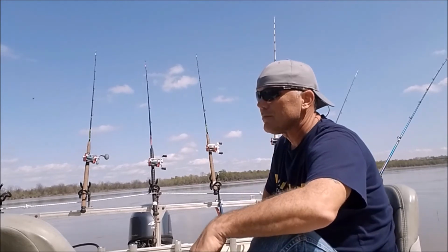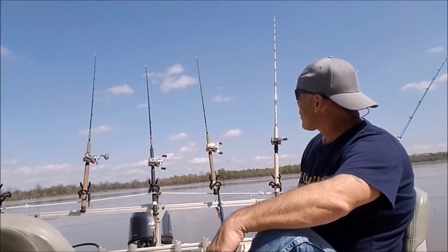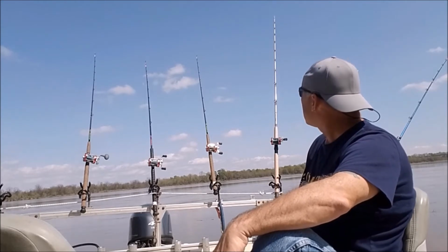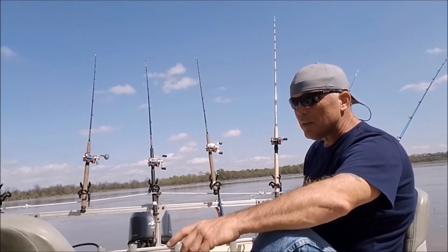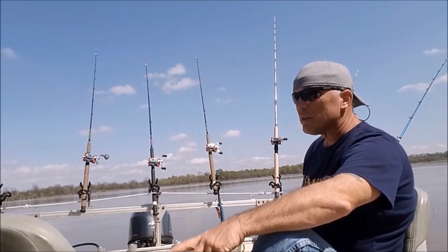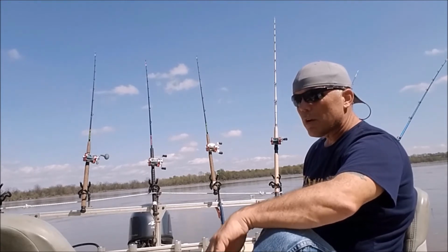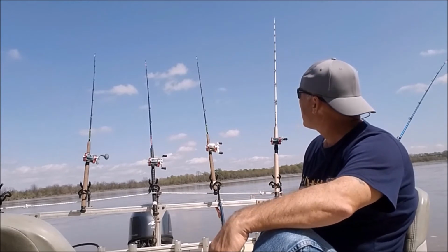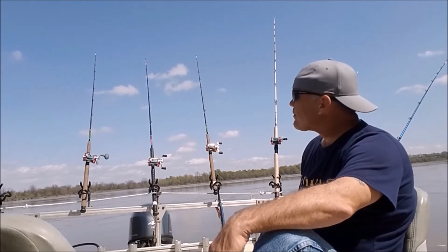Just gotta get out here and just try, see what's working. I think that's the hardest part of any kind of fishing. Bass fishing, crappie fishing, catfishing, same thing. They all go through different transitions. And right now with this warmer water coming, they're going through different transitions. The hardest part's just trying to figure them out.